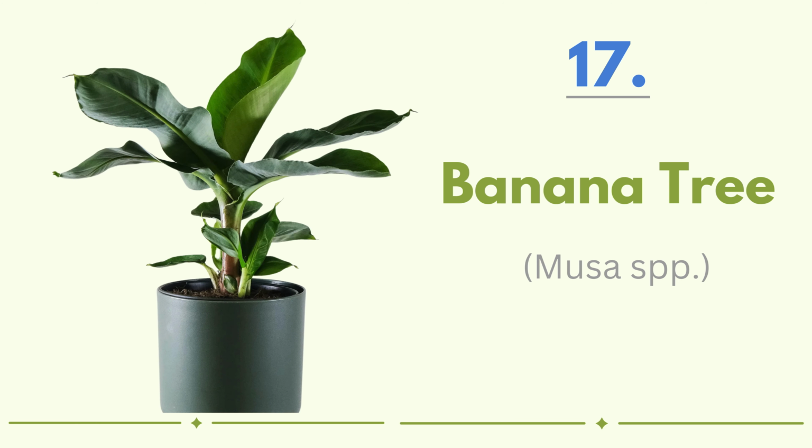All right, plant lovers, let's bring some tropical flair into the mix with the banana tree. Just look at these huge, lush leaves. It's like having your own little piece of paradise right at home. Plus, they're super fun to grow.